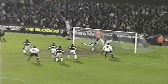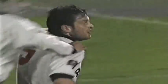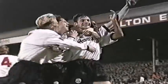Sellers cross, Taggart! Goal! It may have started badly, but Bolton have turned it around. And could this be the goal that lets them leave Burnden Park celebrating?